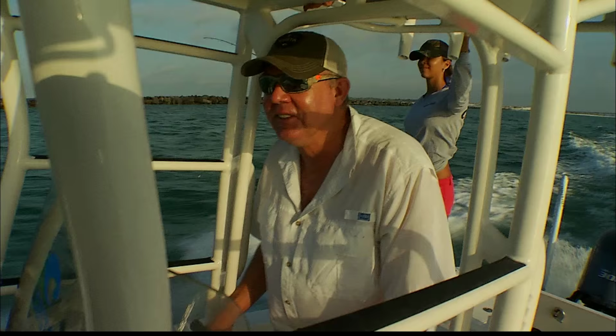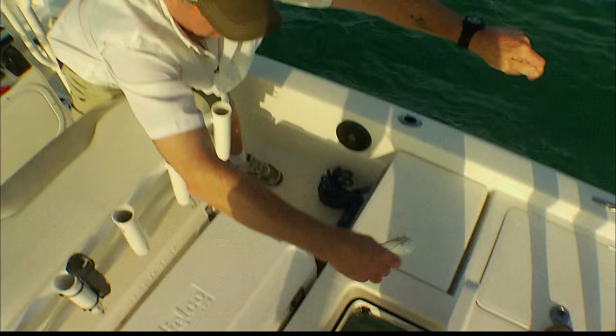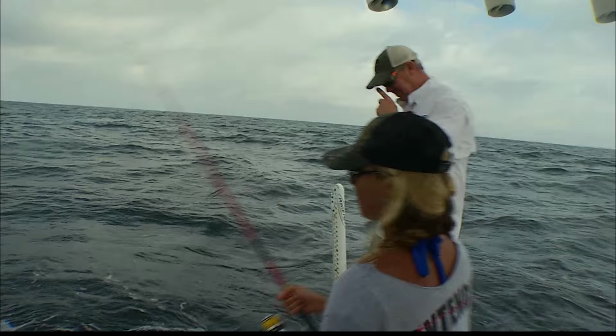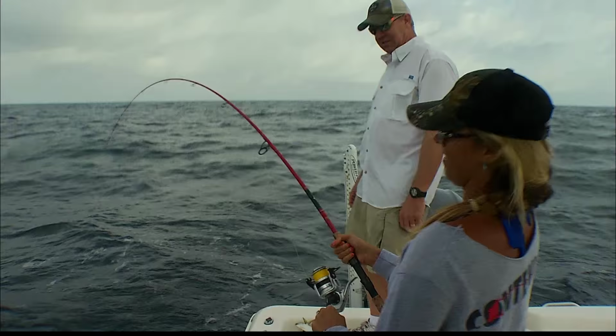We're fishing. Because I'm all about that bait, about that bait. No trouble. Well, cool. Fish on. Fish on. What do you think we have? Amberjack or red snapper is my guess. I love the sound of either one of those.